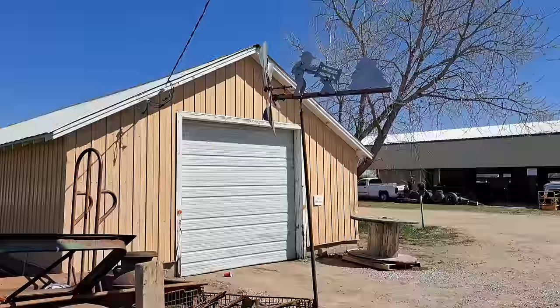It's getting a little breezy out. You can see the windmill is going like crazy there. Guys sawing wood up on the windmill.